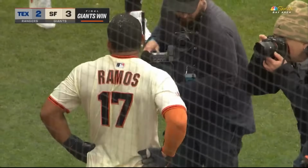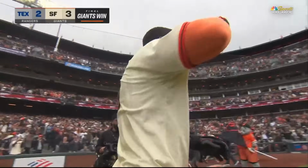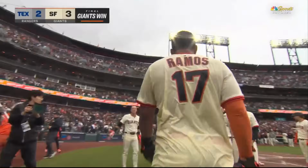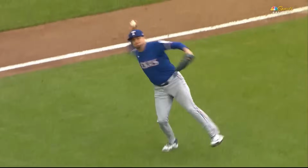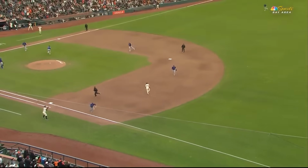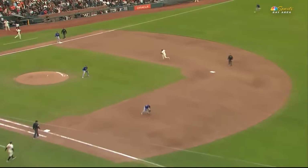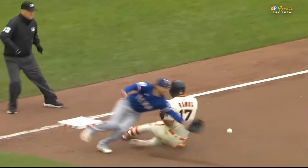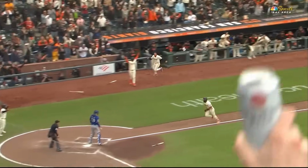Tell me you've seen that one before. Well, not since my oldest son was 10 years old. Unbelievable. I mean, it would have been a great play from Jackson. He tries to play it, goes up the line, and you see Ramos swing. He was going to stop at second base. Matt Williams was having a heart attack, waving him over to third. And then the errant throw, and up the line he goes, and we all go home happy. My goodness.